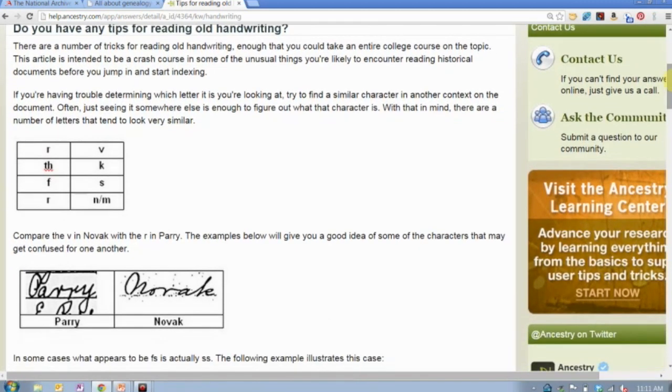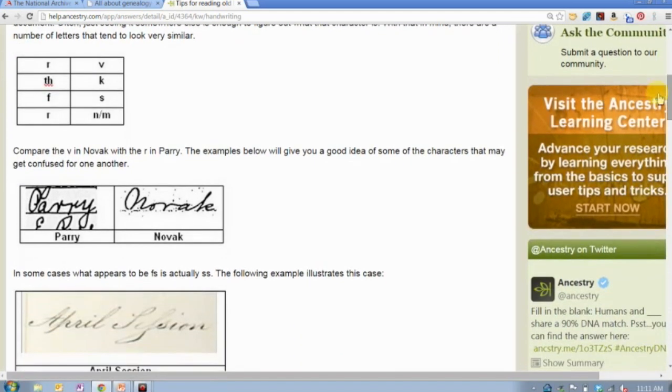The first tip here is to pay really close attention, or be careful, of letters that look similar when they're written. The example used here is the R and the V. Here we have the word Perry, P-A-R-R-Y, and here we have the word Novak, N-O-V-A-K. And if you look, this R and this V look identical.